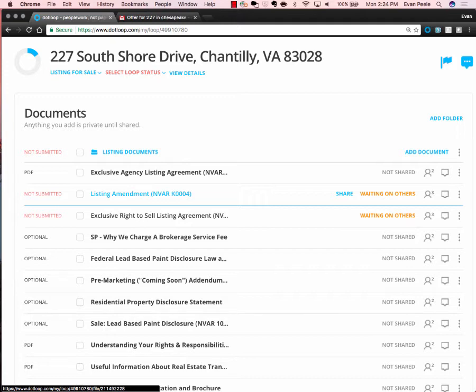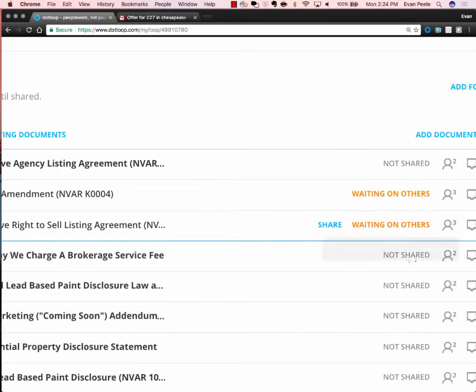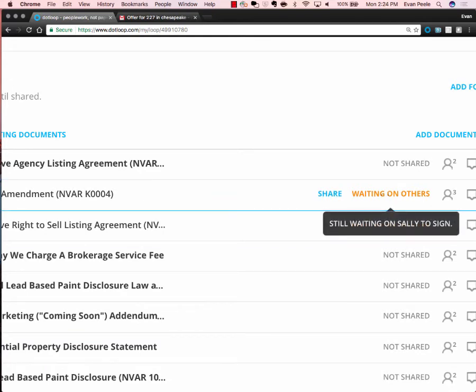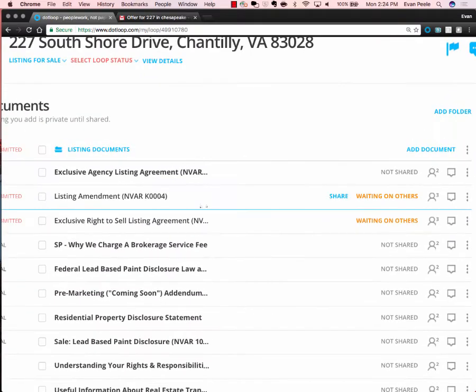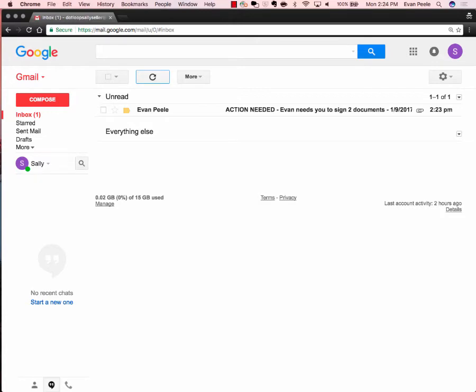So I've just shared these two documents. As you see to the right, these are now waiting on others. On the right-hand side, to the right of each document name, we'll see if it's been shared yet, who it's waiting on, what it's waiting on. So these two documents are waiting on Sally to sign. Now that we've shared these documents, we're going to switch gears and go into Sally's shoes.